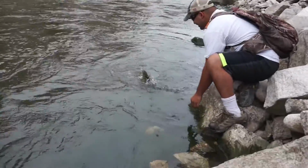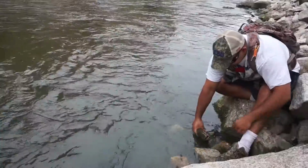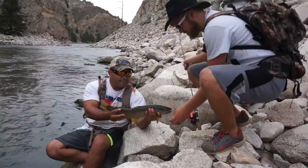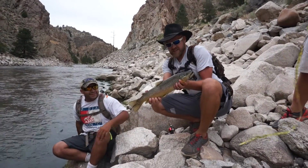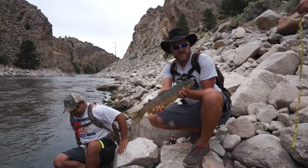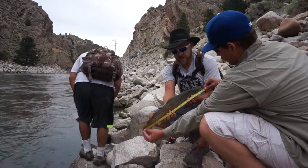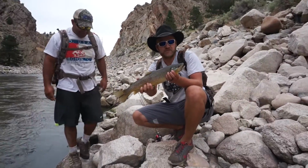Roy Fixins down here trying to fix and get me a fish. He is right there. Woo! Wow, Miracle Mile brown for you folks right there. Look at that. Nice, we're gonna measure him. Nice brown trout. Tail to head, 20.5 inches. 20.5 inches, folks. That's a good fish right there.